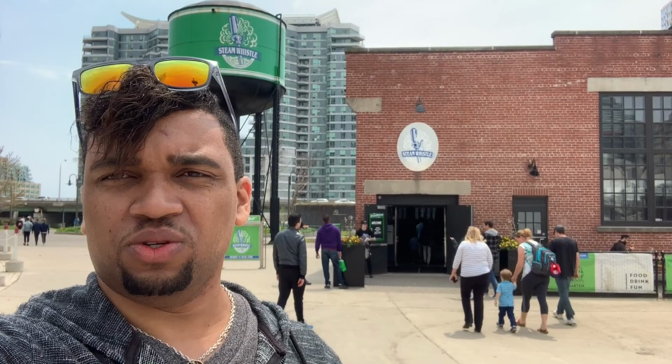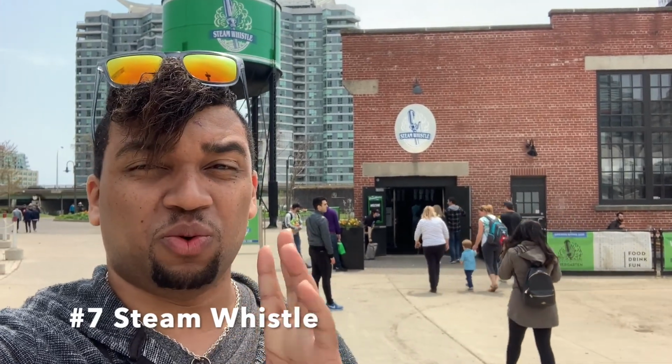And yes, the CN Tower is right in front of it, but I haven't gotten there yet, so I'm not going to show you that. One thing behind me is Steam Whistle. They specialize in one type of beer and one type of beer only, which is a Pilsner. And it's actually really good, but they're only sold here in Canada.